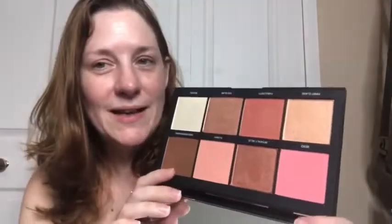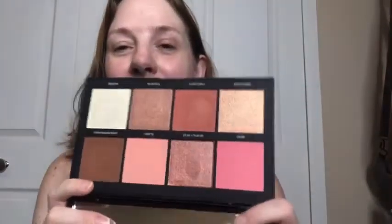The other one I got is the Sephora Pro Face Palette, and they have three of these. They come in light, medium, and deep, and I picked up the medium one. This is a sturdy plastic container, and it's not bad. Inside you've got a large mirror, and as you can tell, my room is pretty cluttered right now. I'm going through some makeup in my kit. This is the Sephora Pro Face Palette, and I really like these shades in here.